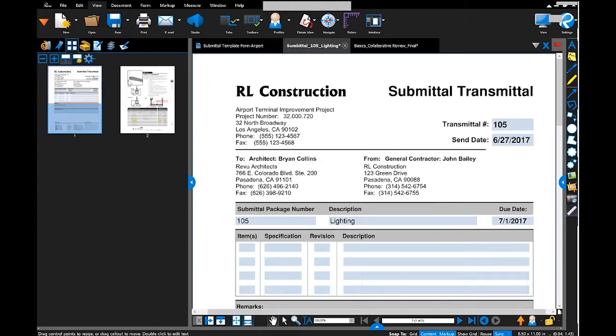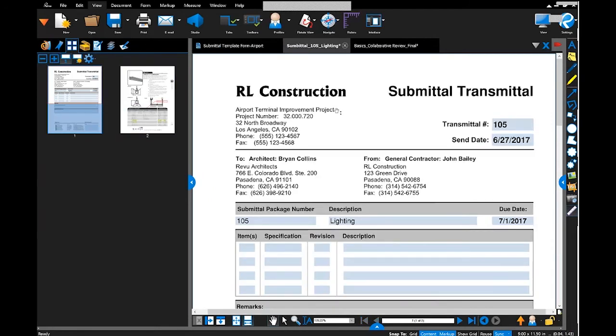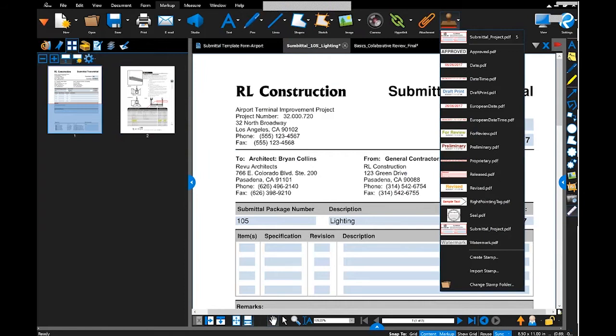It's ready to go. I've already placed my markups in there. Now the last thing I want to do before I get this over to the architect is I'm just going to make sure I put my submittal stamp on here. So I'm going to go ahead and go to my markup tab, go to stamp, and choose my submittal stamp.